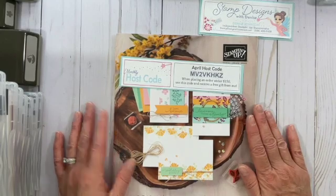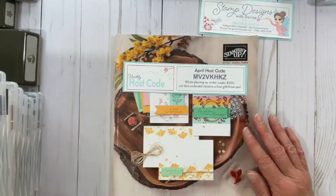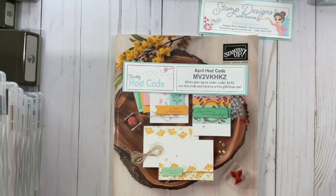So some things have already sold out. A lot of the in colors that are retiring this year are already out of stock. The retiring in colors are the Rococo Rose, Purple Posy, Pretty Peacock, Terracotta Tile, and one more, which I can't think of off the top of my head.